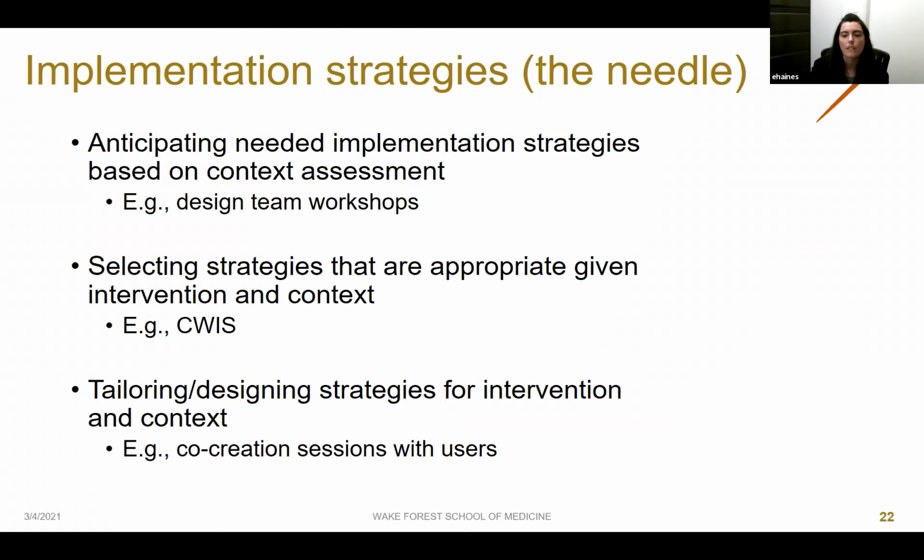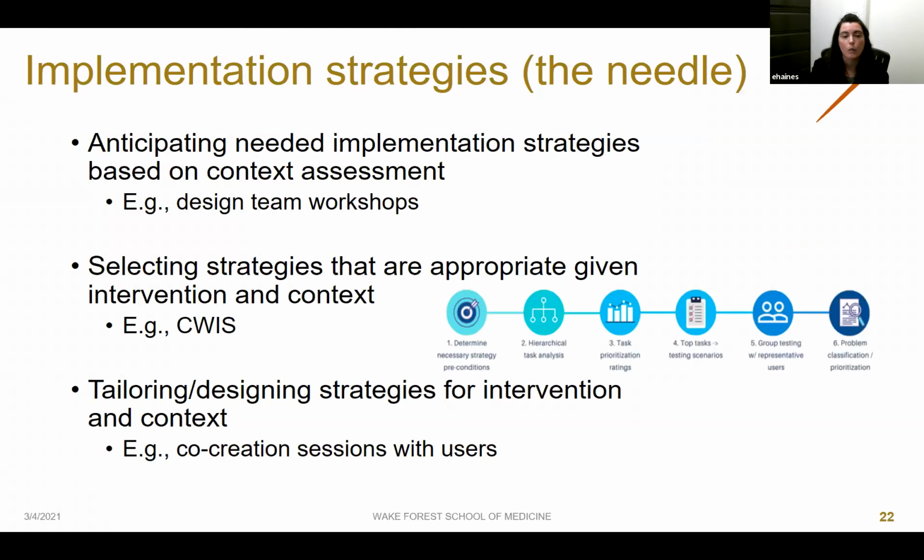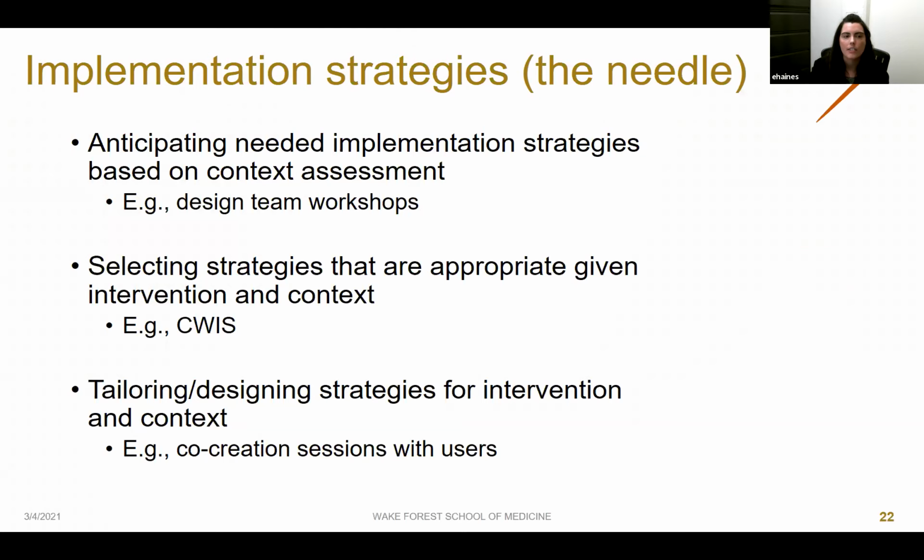User-centered design also offers methods for selecting strategies that align with intervention and context. For example, my colleague Erin Lyon and others developed the cognitive walkthrough for implementation strategies to inform the selection of strategies with high usability. And finally, user-centered design offers methods for designing or tailoring implementation strategies to context, for example, through conducting co-creation sessions with users.